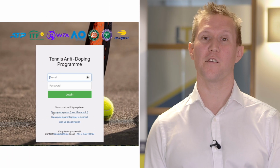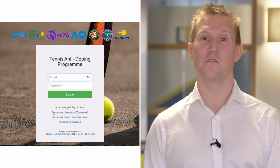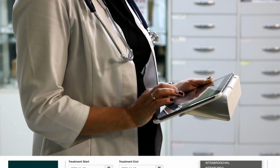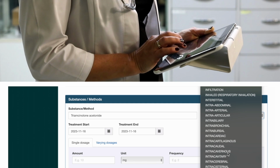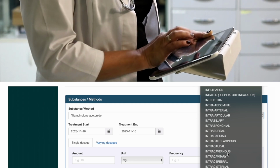In order to apply for a TUE, you'll need to use the Tennis Anti-Doping Portal. You'll first need to register for an account, which we'd advise that you do now, even if you don't actually need a TUE at the moment. Your physician will also need to register for an account, as they will need to upload supporting information, such as medical evaluations, as part of your application.